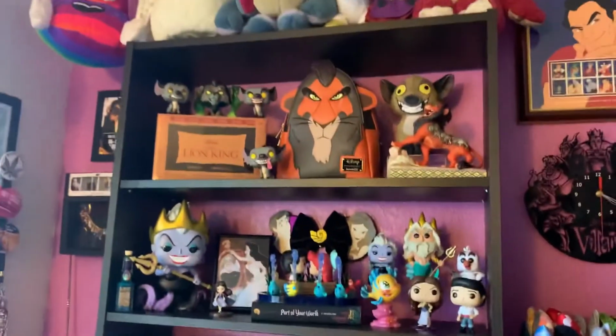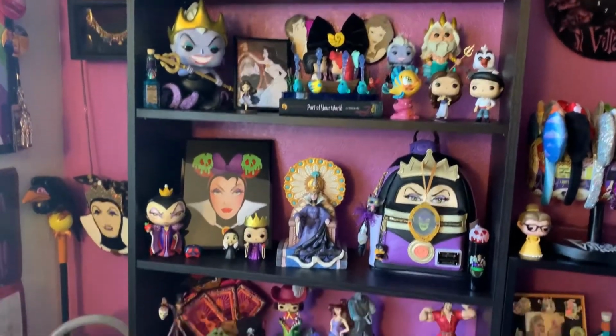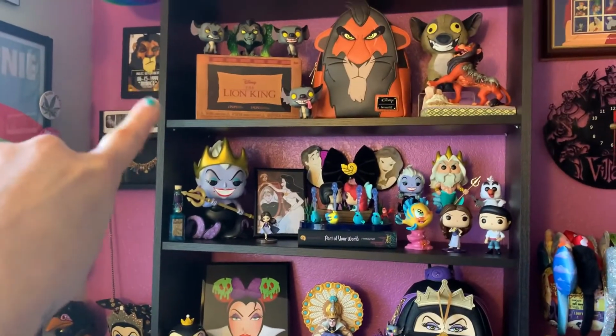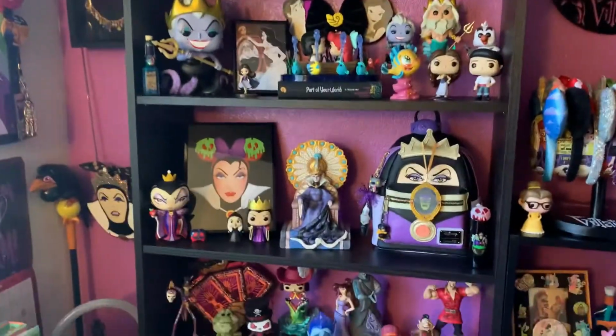Like, look at these shelves together. They're just so good. And then over here, you have my Danielle Nicole and Diablo. Like, it just goes together. And then I have my Scar mugshot that Disney Nessie gave me. It's just, oh, I just love it.